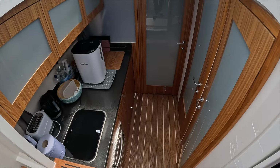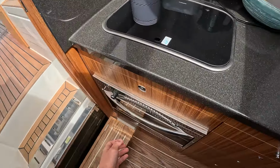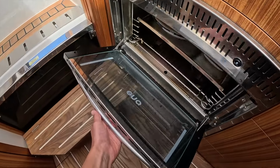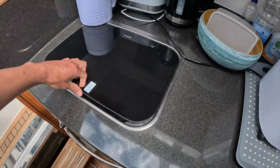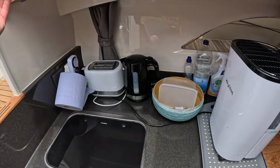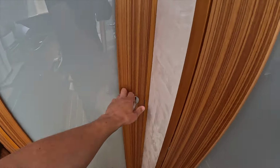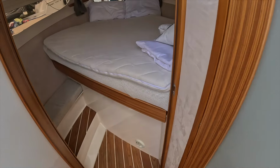So stepping down into the accommodation, we've got a very well equipped galley. As you can see, we've got a nice oven tucked under here, a little two-burner hob there, and all your amenities. Plenty of storage throughout the whole boat, which is great. Going forward into the bow, we have a lovely master cabin.